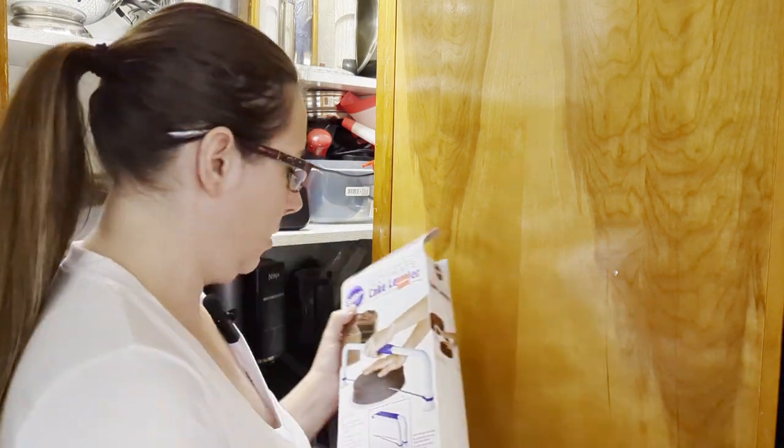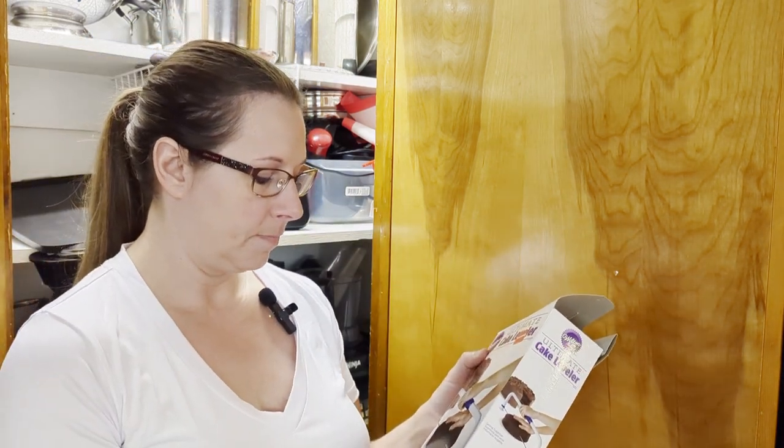And then I think I have one more thing in here. I've debated this, but I think I'm going to get rid of the cake leveler. I have a knife, a big serrated knife that I can use when I want to cut the cakes in half. I don't need to keep this big bulky box anymore. So I hope someone else enjoys this.